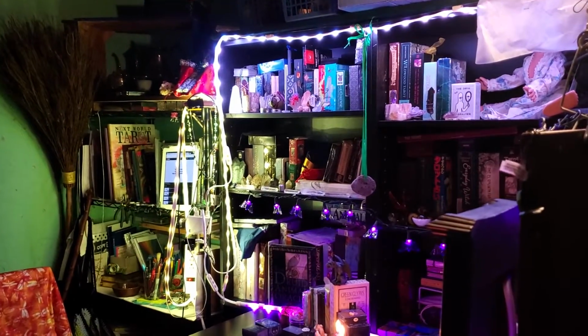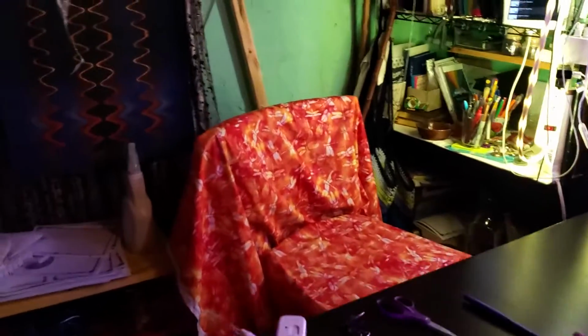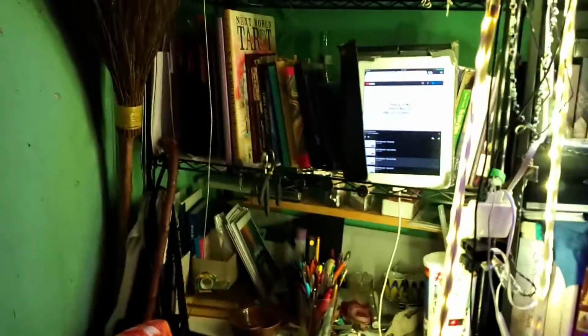I got myself a bunch more shelves. This used to be the kitchen table and chair set, and we got a bigger one because my kids are here with me and my grandkid, and more silly stuff over here. This is a strange shelf. This used to be a drawer. It was a mirrored dresser, and I turned it into a shelf. Plastic rolling cabinets are always useful. Storage down below and more. Wire rack for some things. Some of it's still not organized.